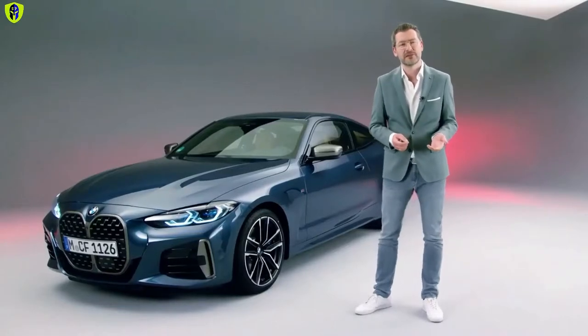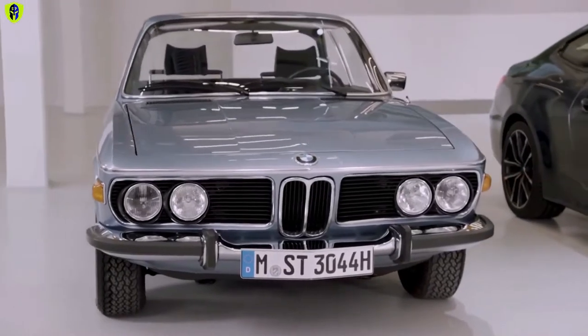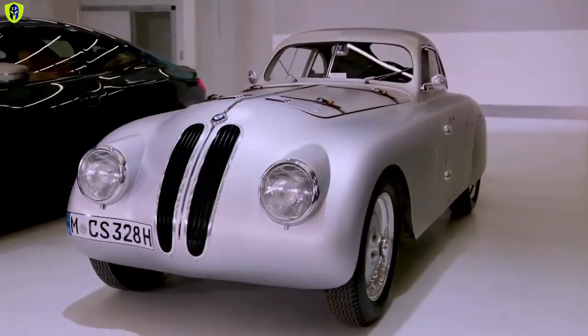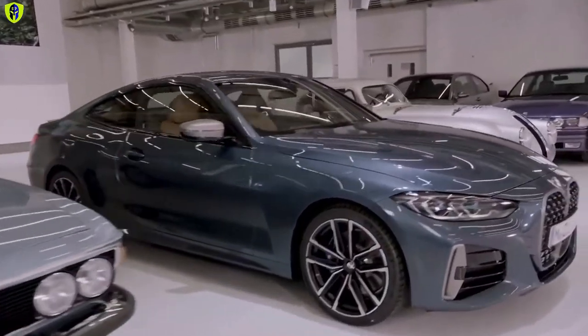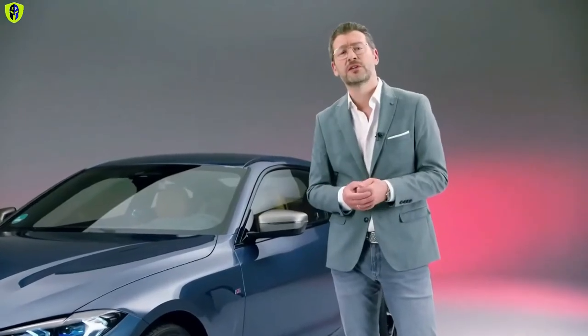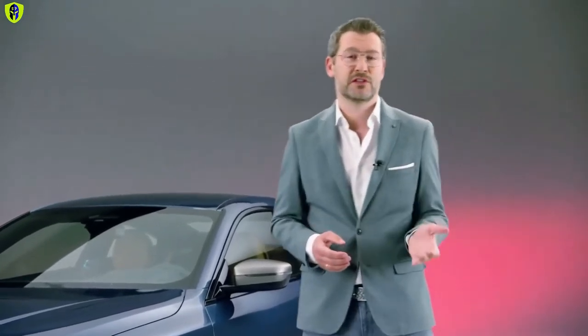iconic design elements of its predecessors, meaning cars like the BMW 3.0 CSI or the BMW 328. These coupes have played a major role in BMW's history, both in contributing to the brand's image and to our design language. From now on, the number 4 will stand for an even more self-confident and expressive series of products.